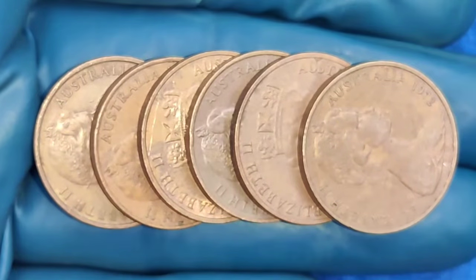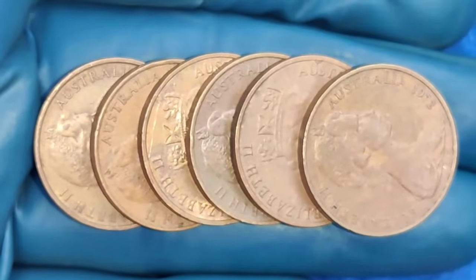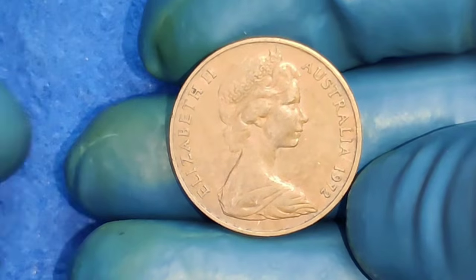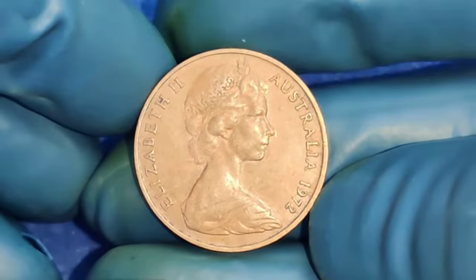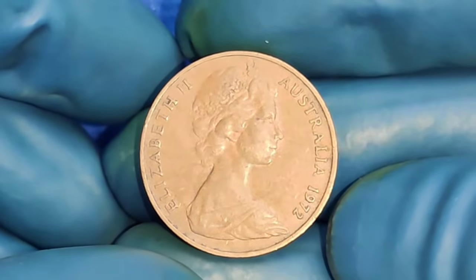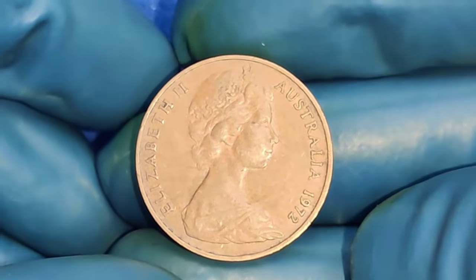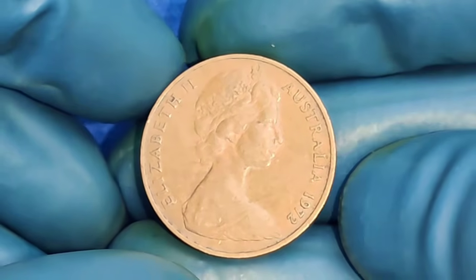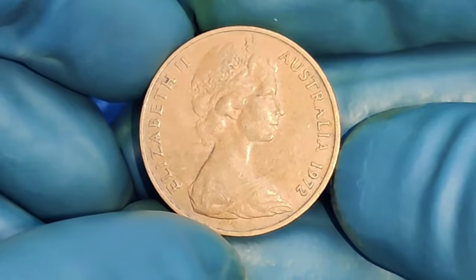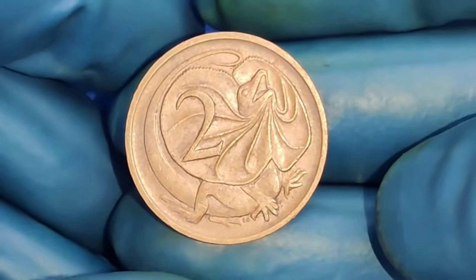Hold your breath, because what you're about to hear could very well be the turning point in your life. Coin number 1. It might look small, it might look humble, but the 1972 Australian 2 cents in very fine condition is no ordinary coin. It's a silent titan in the world of rare numismatics. A treasure so concealed in its simplicity that only the true connoisseurs recognize its monumental value.